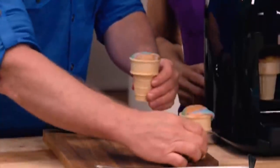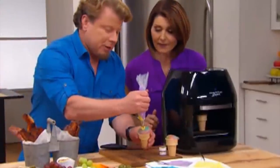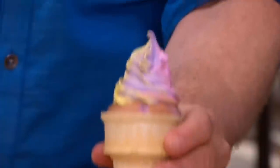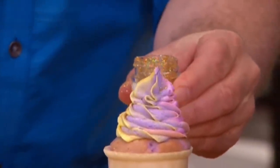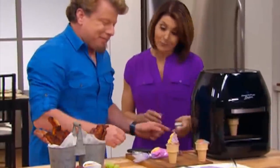All right, now I'm going to show you how we're going to finish it up. Four different color pastel icings. Now I just take this guy. I give it a little flip. Oh, my gosh. Top it off. I love it. Now, I'm not done because we all know that unicorns doo-doo, and then there's fairy dust involved. That's the most beautiful doo-doo you're ever going to see. I'm pretty sure that's true.